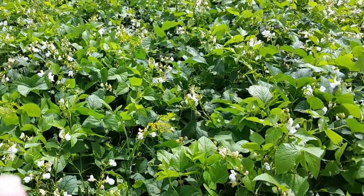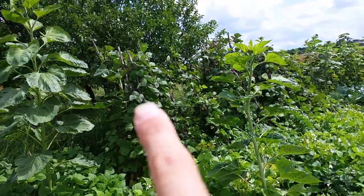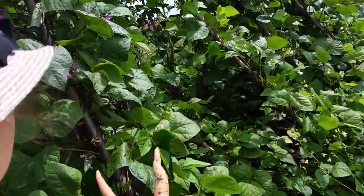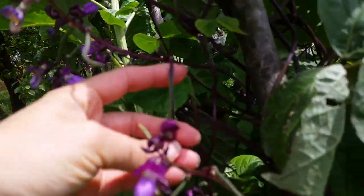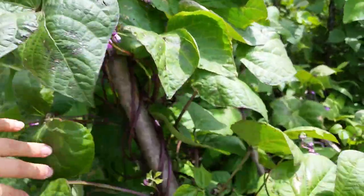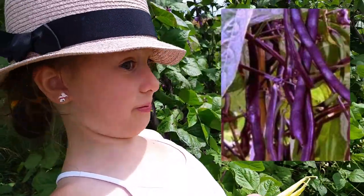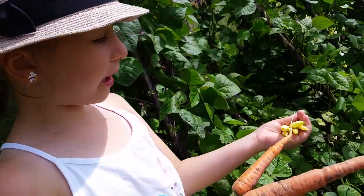And there is some other kind of bean blooming just now. There is a really tall one. Oh, the purple pole ones. I forgot about them. Can we go to them first? Okay, here they are, but they're still blooming. You see, here is a little tiny bean stalk, but it's not ready yet. These are even tinier. They'll turn into purple beans. Last time they turned into big purple beans, a bit longer, like this.